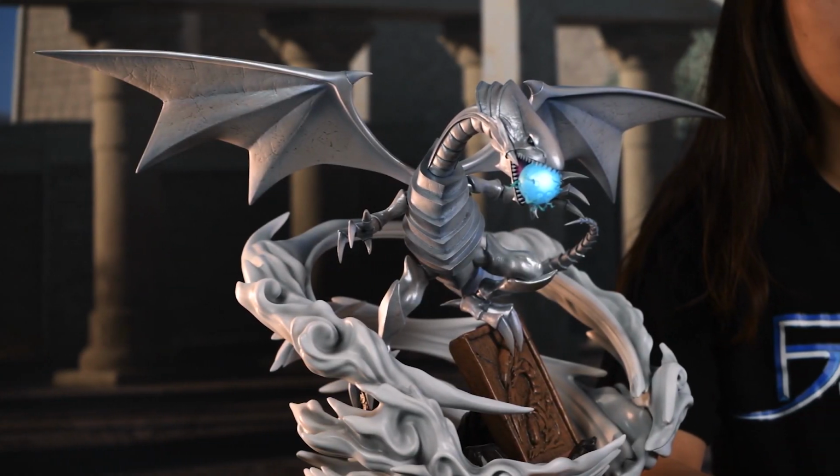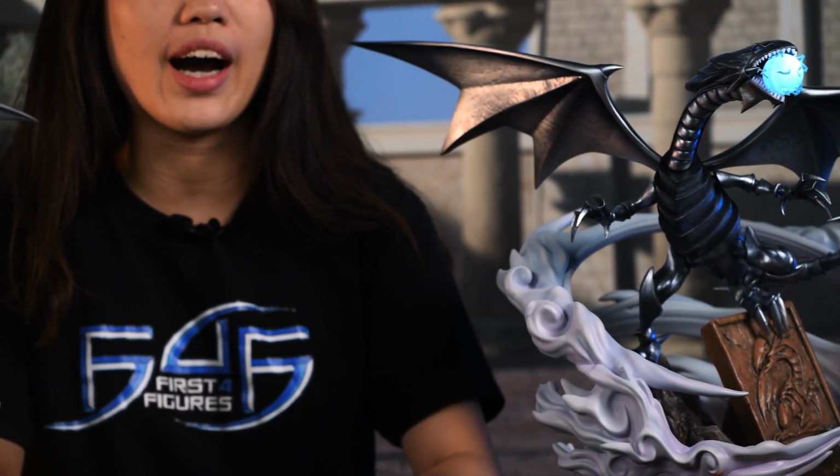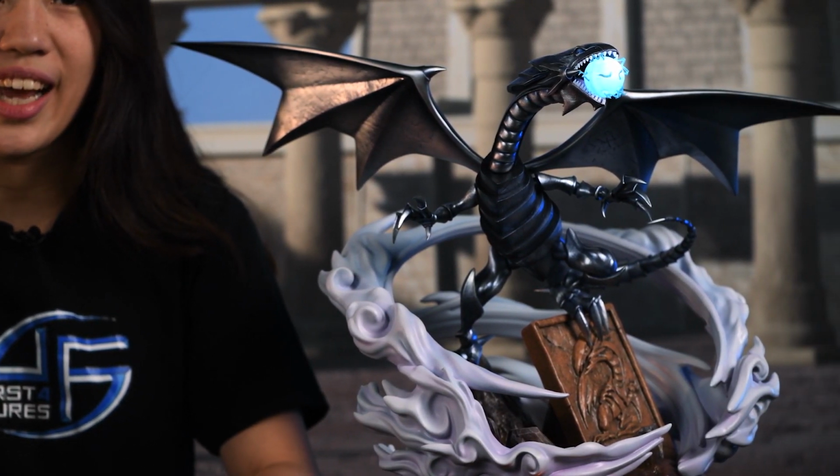For the neck, one of them is downward facing like the one in the standard and exclusive editions. And the additional neck sculpt is a curved one, making it look like Blue Eyes is either giving a mighty roar or is about to unleash his attack, depending on the lower jaw sculpt you choose. That's 4 unique ways of displaying Blue Eyes.